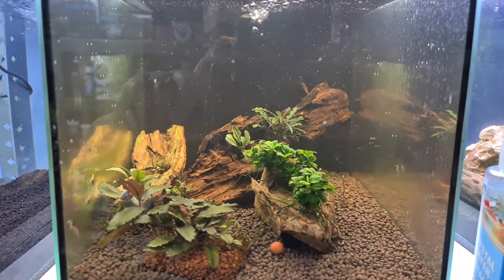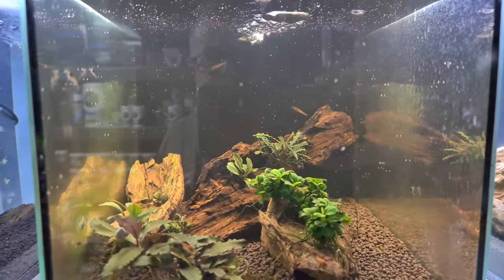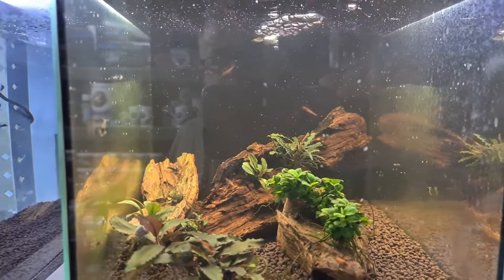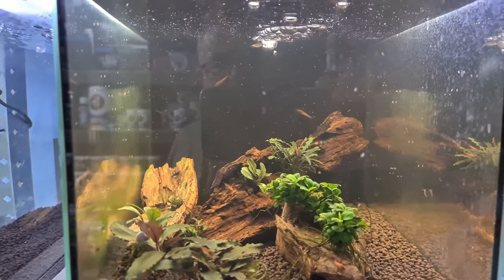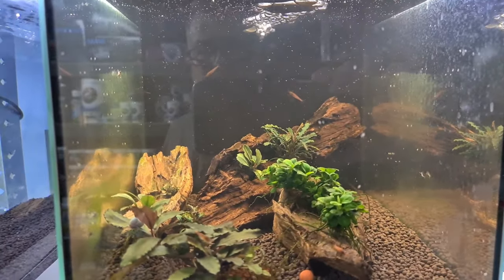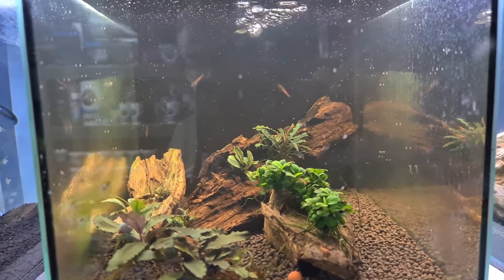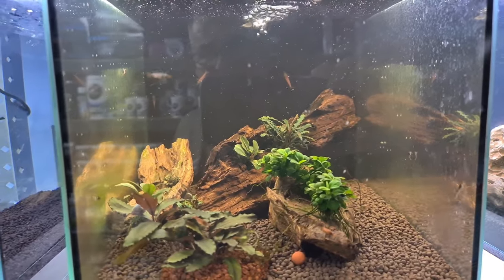Update on the tiger tank then. They seem to have stopped zooming, which is good. There must have been a series of molts, one after the other. One may have triggered the other, I'm not sure, but they seem to have calmed down. There are a lot of males in here, if that's the case, so I need to try and separate out some males. I'll probably drop them into the mix tank.